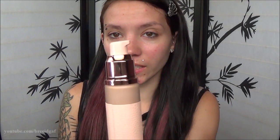Okay, so here is what the pump looks like. So it's just a really nice easy pump, and I'm just gonna give it one full pump, so like that. It looks to be the right color, so let's go ahead and just dot this all over my face. It smells really, really good.